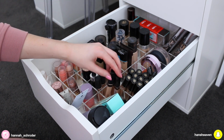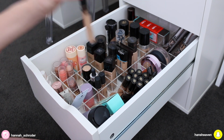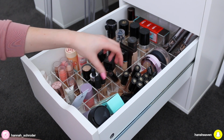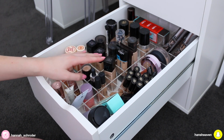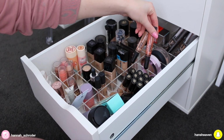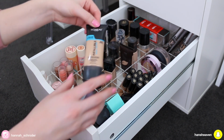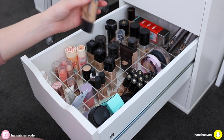I've got a bunch of Maybelline's concealers. This used to be my all-time favorite. I've got the whole Too Faced Born This Way collection of concealers. I was very generously gifted those. Then I've got all my LA Girl Pro concealers, a L'Oreal Infallible foundation. I purchased this when I was in LA last year and I still have not tried it out.